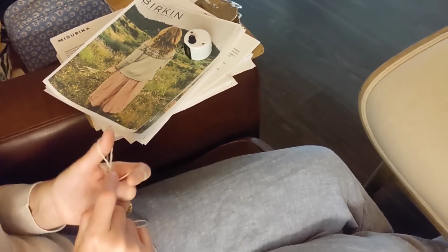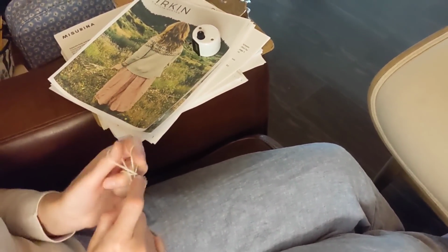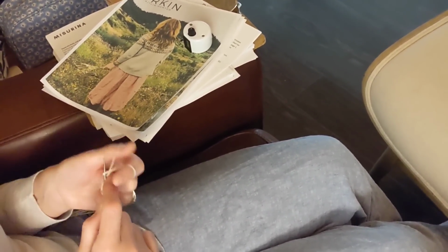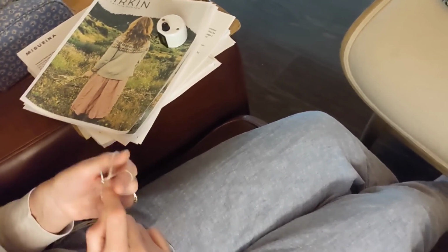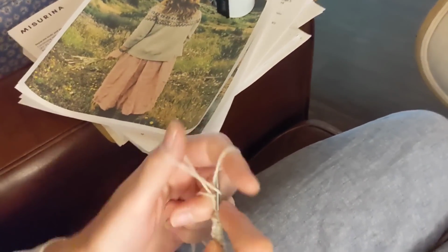Here's my babe. She's casting on the Birkin from Petite Knits. No, it's Caitlin Hunter. Caitlin Hunter, look at these hands, these skills.